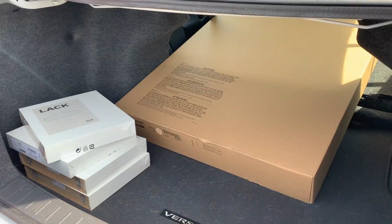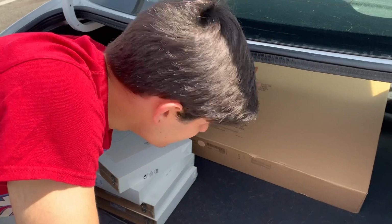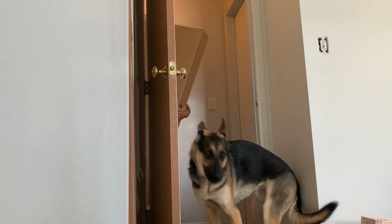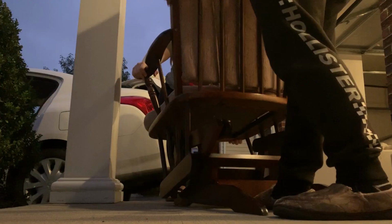Well, we loaded it up. All loaded up. We got everything except for the dresser. Yep, but we got the crib right in the car. We got our shelves. I didn't know if it was gonna fit, but it fit perfect. Fits well. It fits. Barely.